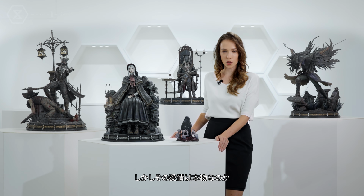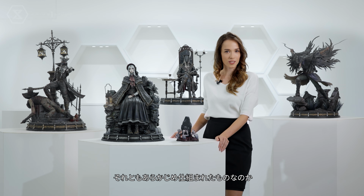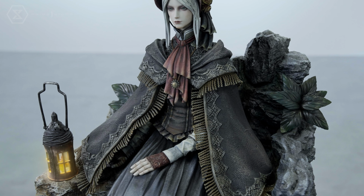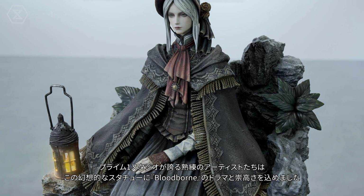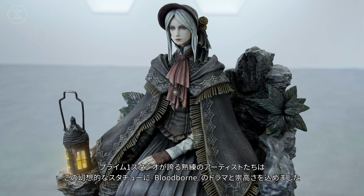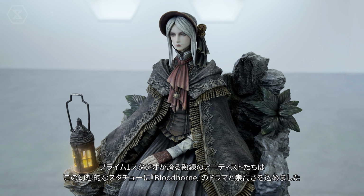Devoted to serve the Hunter loyally and to love him completely. But are her affections real or artificial? Only the Doll knows. The skillful artists at Prime 1 Studio have brought all the drama and the sublime beauty from Bloodborne into this fantastic statue.